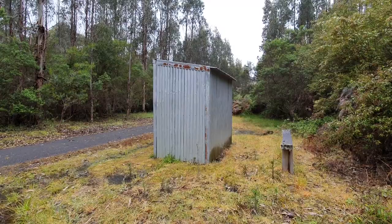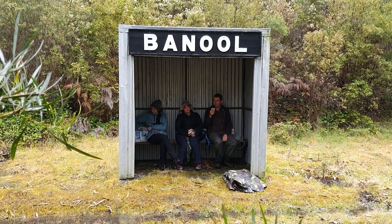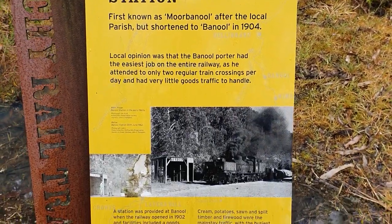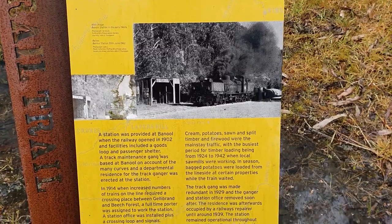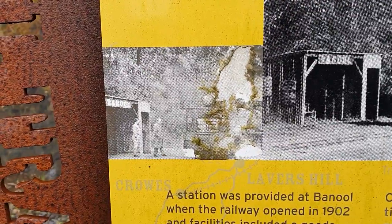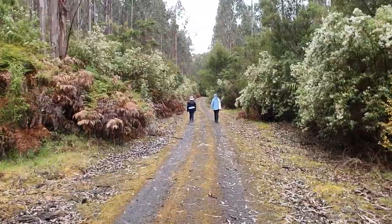Banu. Here is the plaque talking about the history of this railway station. I believe that might be the last ever train to run on the line. This one just might be a normal one. Banu.